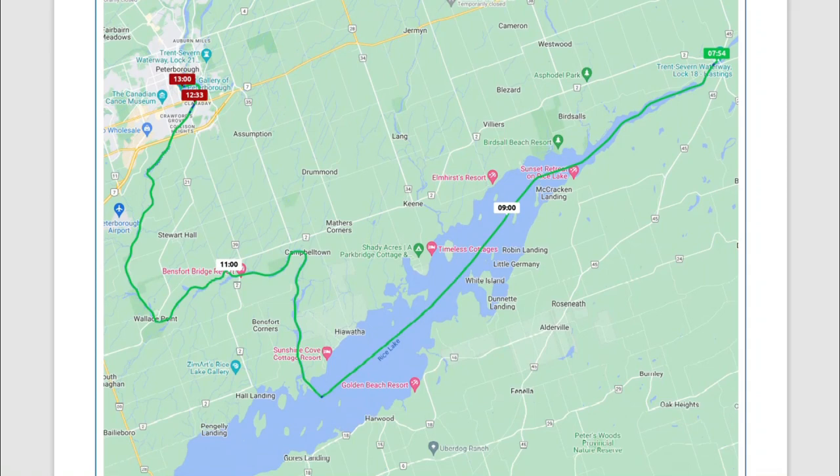Again, the first half was a little bit more open water type cruising, although not very open, but just not a narrow channel there on Rice Lake. And then we moved into a little bit of the waterways, the rivers of the Trent Severn Waterway, went through one lock, and arrived in Peterborough.